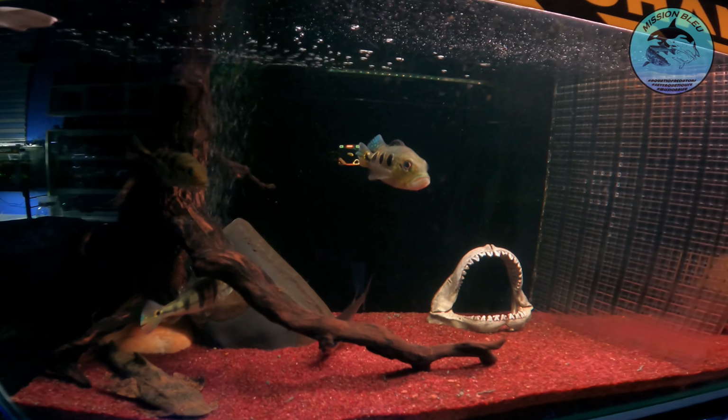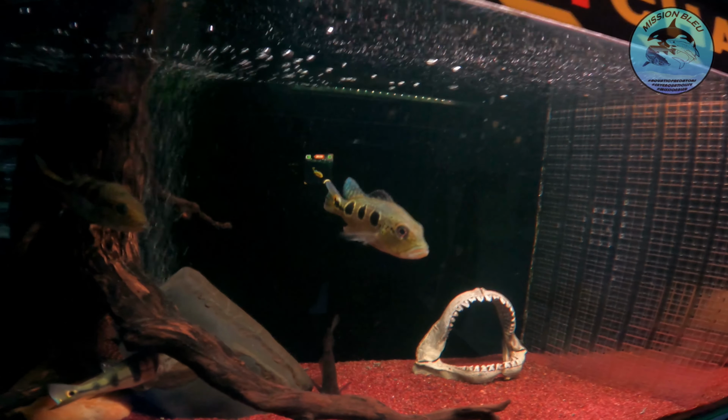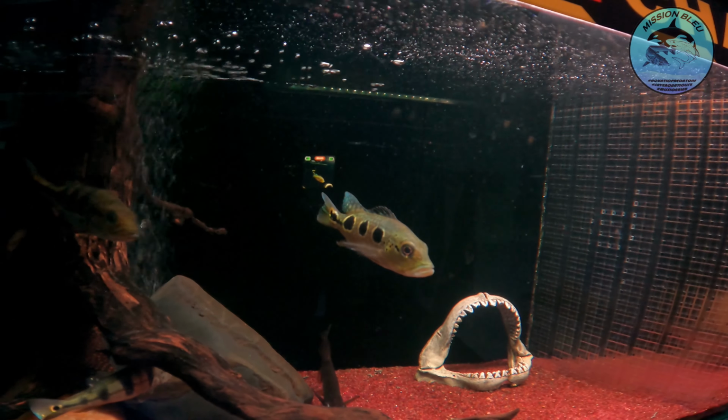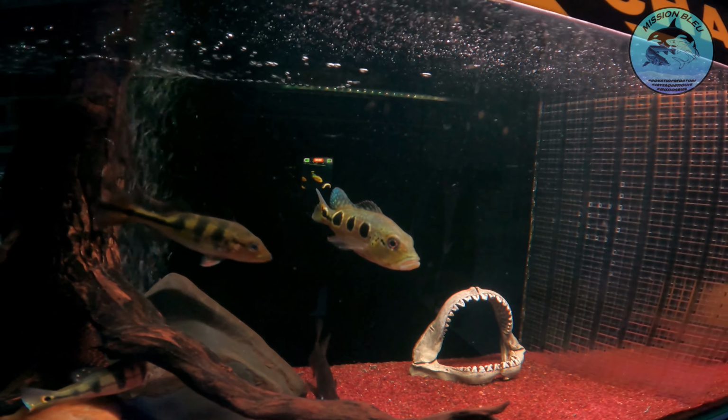Let's go! Alright guys, so the first tank here is the monster fish tank. As you can see, one of the Orino is here. Yep, so this is the bad news. Unfortunately, two of the rescued Orino didn't make it due to a fungal infection, and I was away for quite some time, so I was not back in time to give it some medication, but the one that was bought from CKH Aquatics made it.